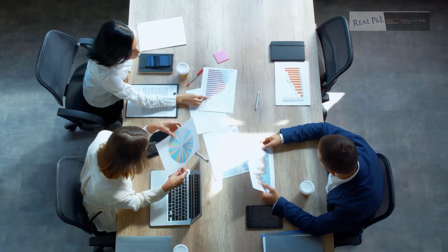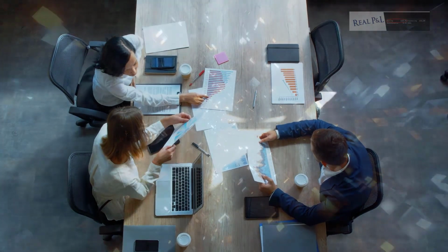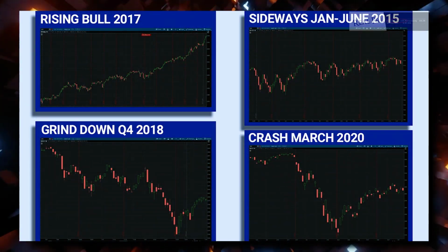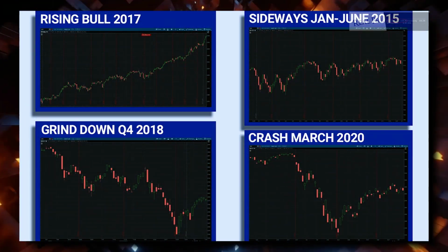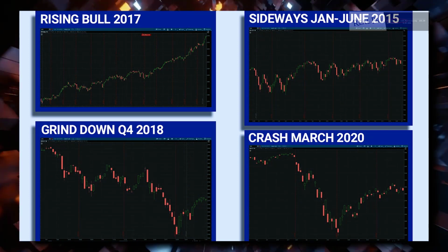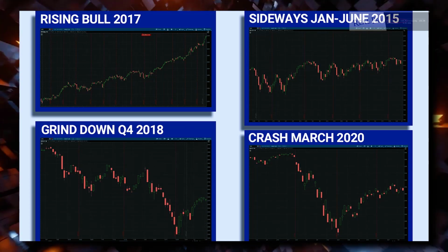The first thing I do when backtesting is take the system through all 4 market types to see if it survives. If the system can survive these markets, then it may be a viable trading system worth further testing through years of time.